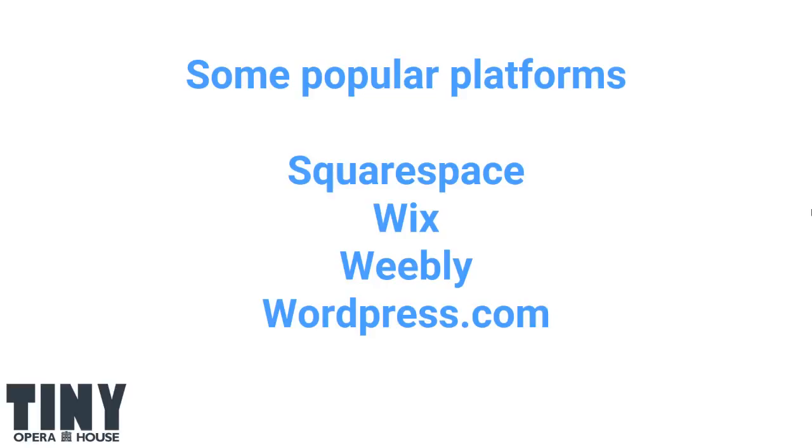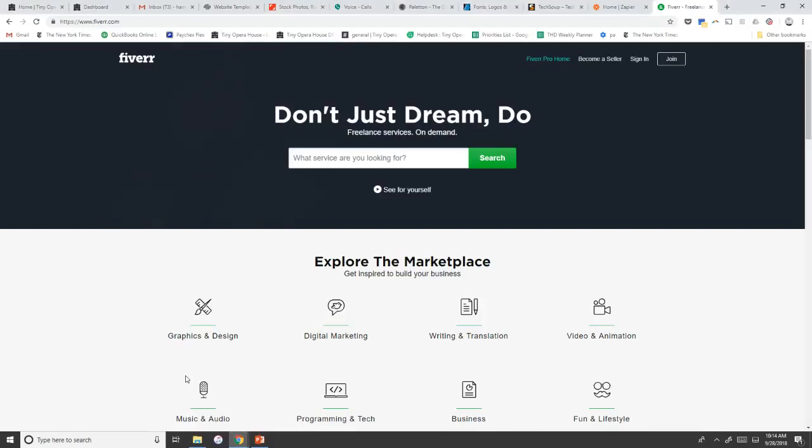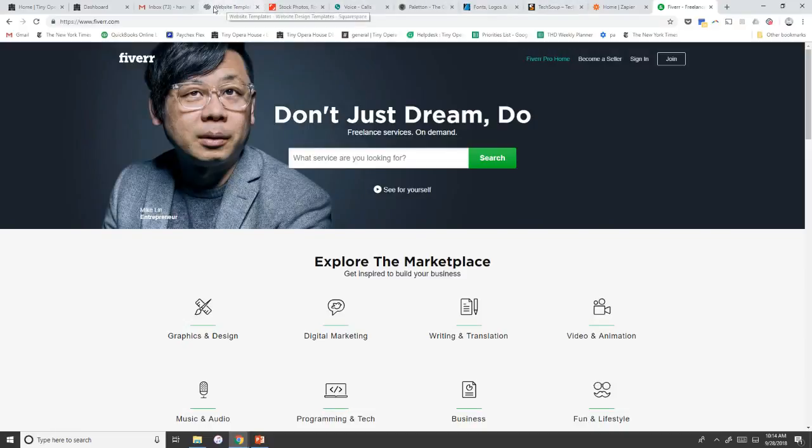They're now trying to make it easier because they kind of got left behind by the Squarespaces and the Wixes who were doing an all-in-one platform service. WordPress was focused on just the templates and just the design software part of it. But now through WordPress.com, you can do the hosting as well as using those templates. They all kind of look the same in terms of the functionality.